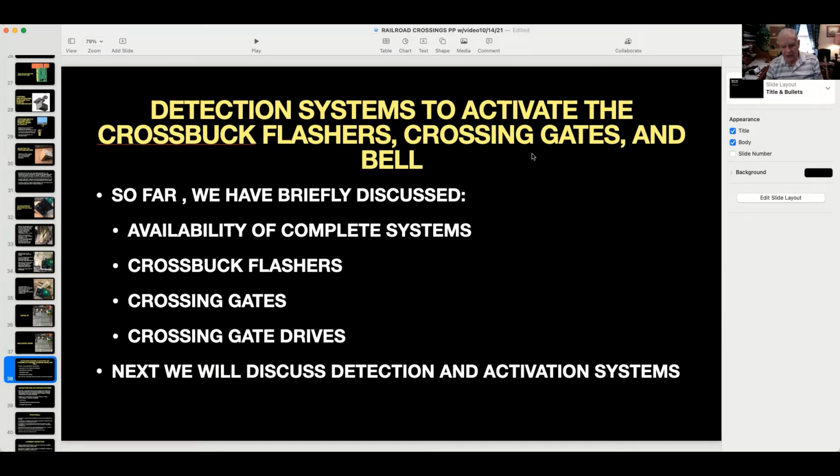An Arduino Uno board will run you about maybe $18.99 from Amazon, and for maybe $20 more, you can get a circuit that's already been programmed and has everything on it. So anyway, so far we've discussed the availability of complete systems, Crossbuck Flashers, crossing gate drives, and so now we're going to work on detection and activation systems.